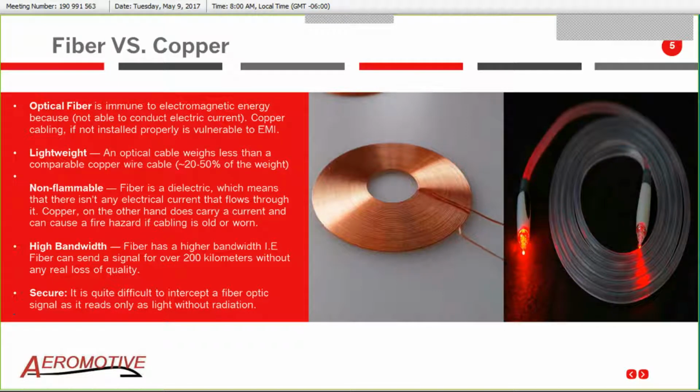It's also secure. It's very difficult to hack into a fiber optic cable just because it only reads the absence or actual presence of light, and there's no background radiation when it comes to it like you will find in copper wiring.